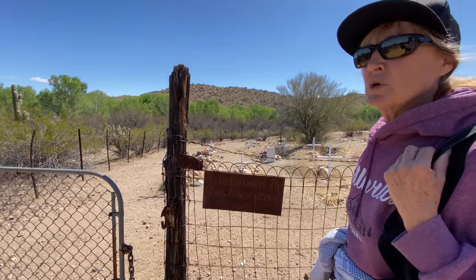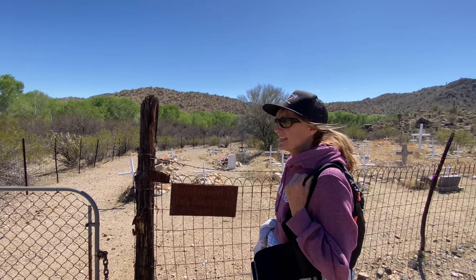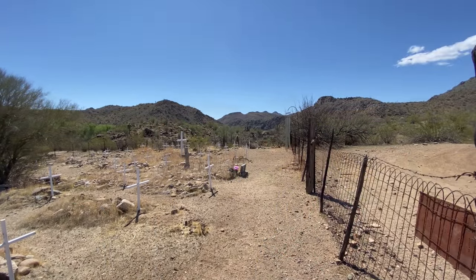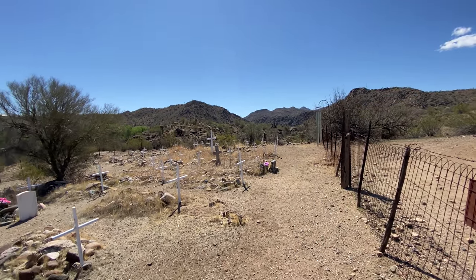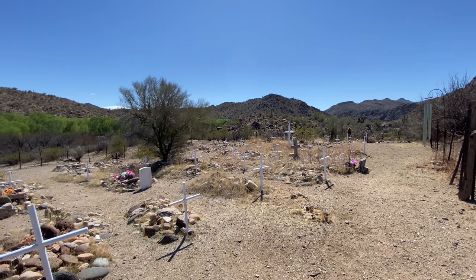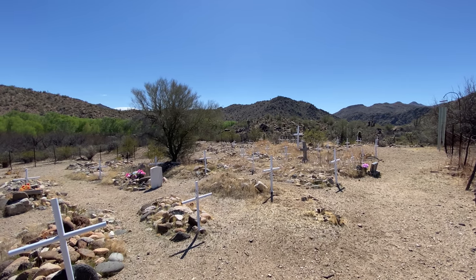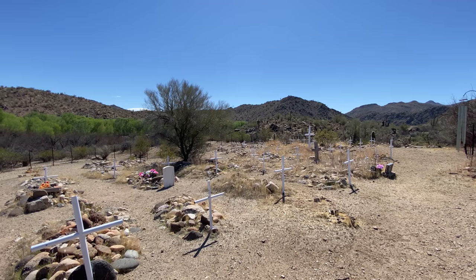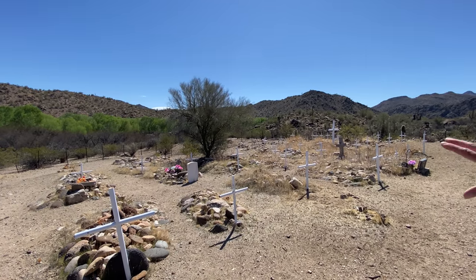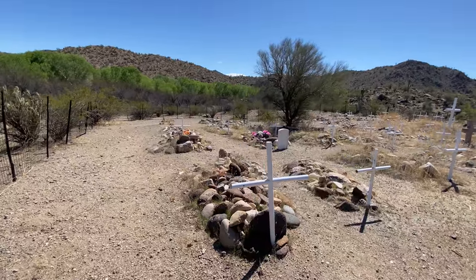Now, from what I've read, there's 60 some odd graves here, but there's only about 6 or 8 marked. So let's take a look. You got those lovely wind chimes. And as we were looking at this, there's a huge cross right in the middle. Yeah. And there's tiny ones, so I don't know if the different sizes signifies children from adults. I think the very small ones do. But let's have a look and see.